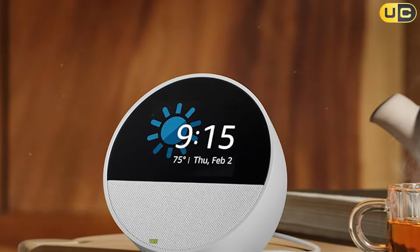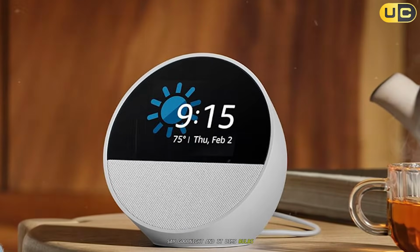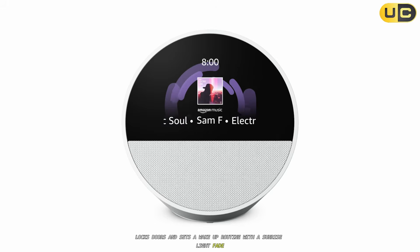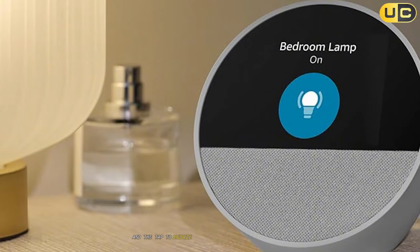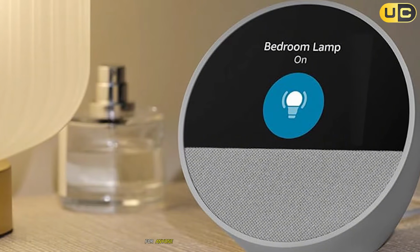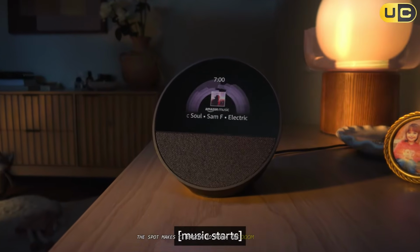In the bedroom, the Spot pairs brilliantly with smart lights. Say goodnight, and it dims bulbs, locks doors, and sets a wake-up routine with a sunrise light fade. The display transforms into a subtle nightstand clock that adjusts brightness automatically, and the tap to snooze is a small delight that becomes a daily habit. For anyone who wants less phone time before bed, the Spot makes it easier to break the doom-scrolling loop.